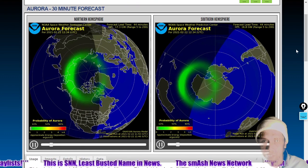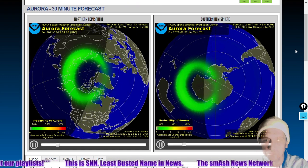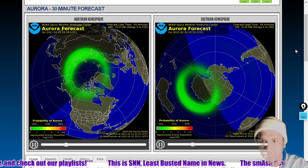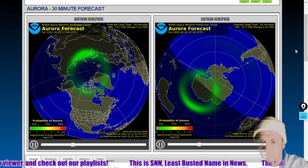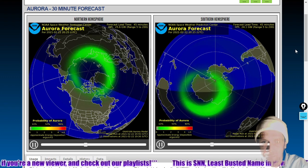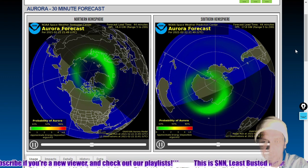So here is the auroral forecast. And this will calm back down at the end. We'll see where the most recent aurorae are likely to be, and it's probably lined up with where you see those ground magnetic perturbations.